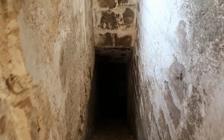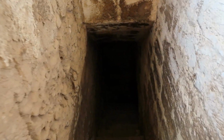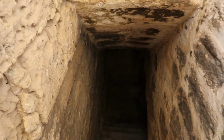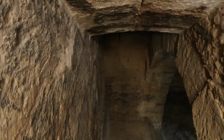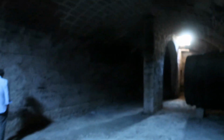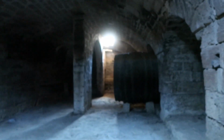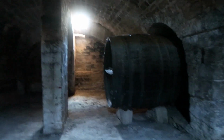So now we go downstairs into the, let's say, barrique room. What was the barrique room actually? And the wine was falling down by gravity through openings in the floor at the upper floor. And look at this, guys. Oh, wow. These were like underground cisterns with the big barrels there for aging the wine. They are still here. Wow.